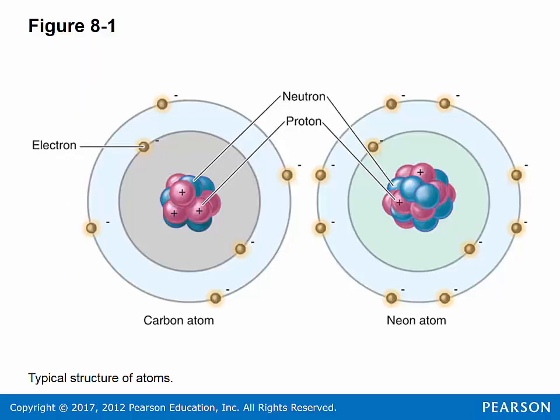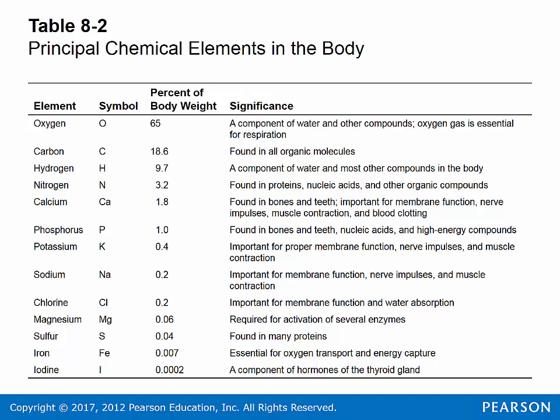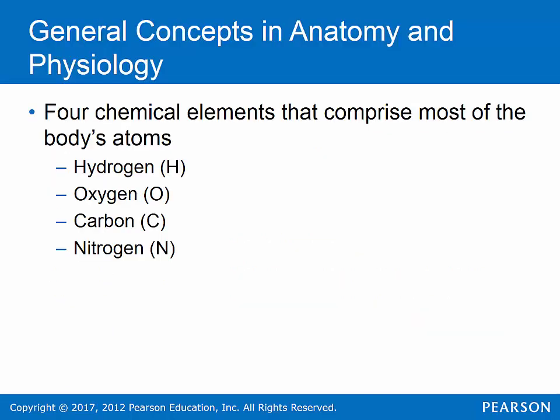Here's just a picture of your atoms. Okay, you kind of see your neutrons, your protons, your electrons. They're all circling around, doing their thing. All right, different elements in the body. I'm not going to ask you to know this. I just want you to be aware of the majority of the elements in the body. Hydrogen, oxygen, carbon, and nitrogen are your most common ones, okay?